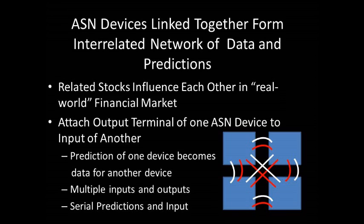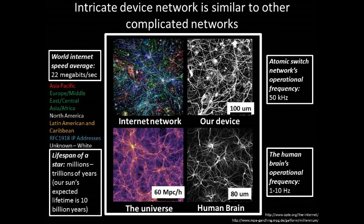I think this actually is one before the end, which is, if we look at networks, here we have the internet, I showed you earlier. Here we have the universe. Here we have the human brain, and here we have our device. And if you look at the time scales, this is trillions of years. In terms of the internet of things moving around, it's probably more like in seconds, network dynamics.